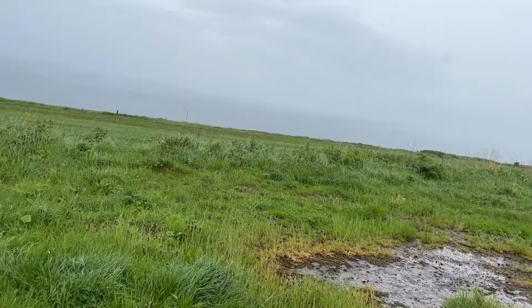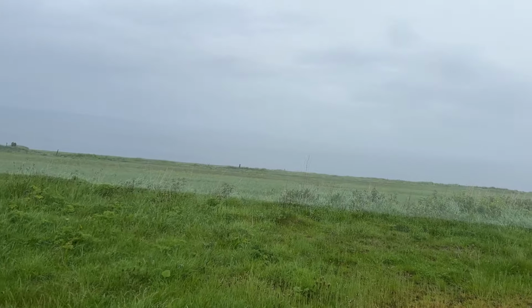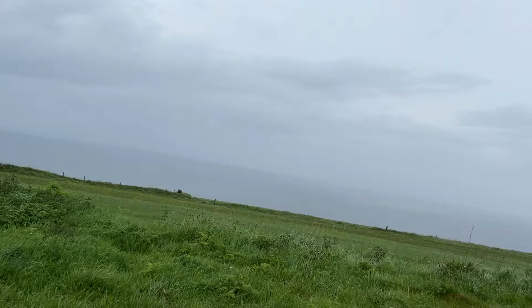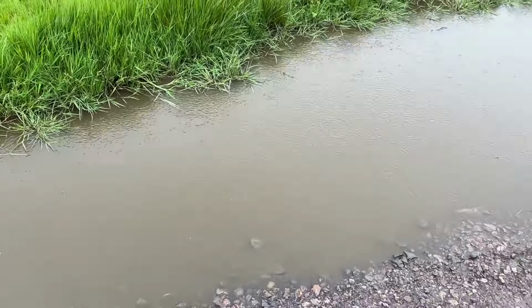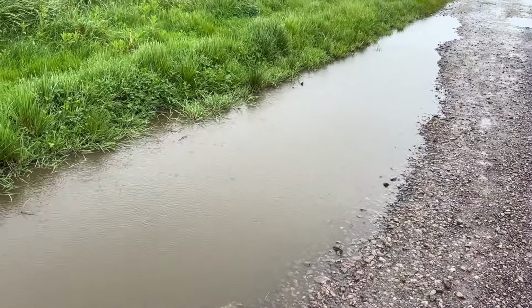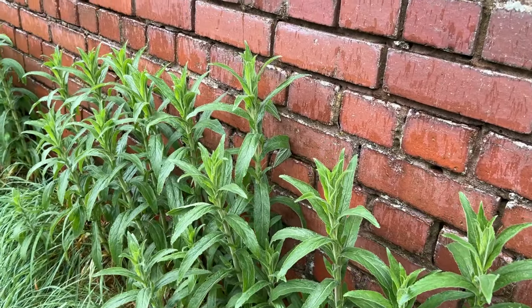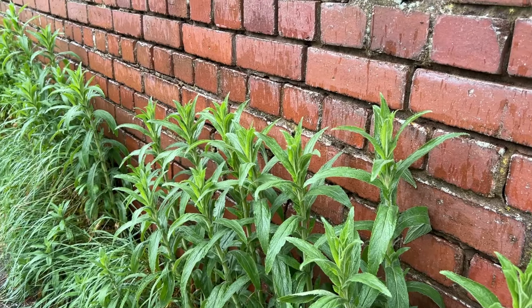Believe it or not, that's actually the sea just above that grass. It's so cloudy today, the sea's just blending in with the clouds, with the sky. Don't these look lovely against the red brick? Looks so nice. The colour contrast is just beautiful.